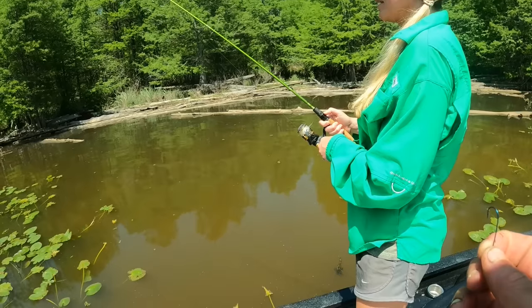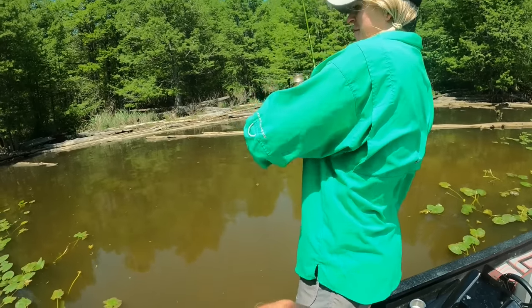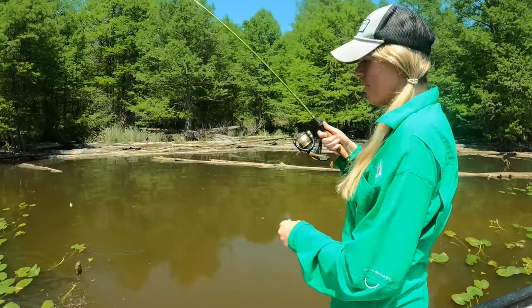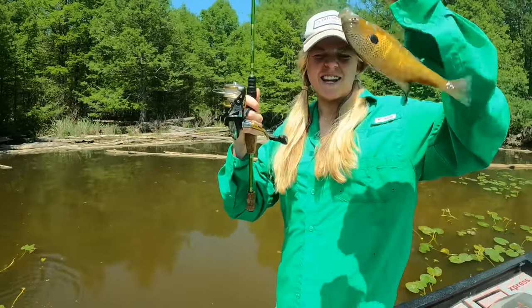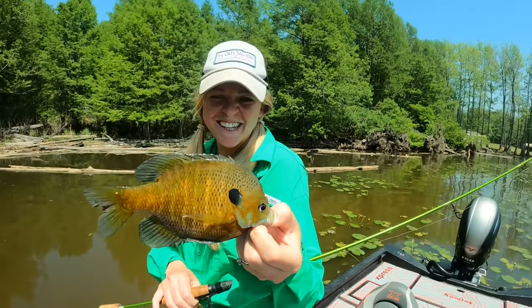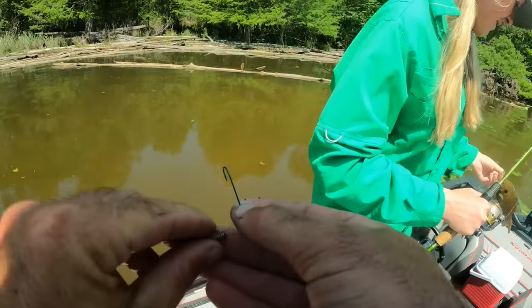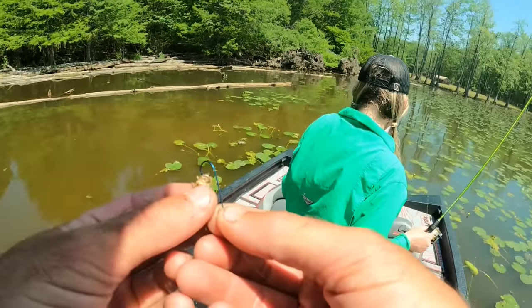Whoop. Got smoked. He's on there. Oh, yeah. That's a stud. Hell, yeah. It's a really nice one. Can't be mad when they're biting like that. That's another beautiful bluegill. Good sized one, too. They are just smashing these crickets. I'm telling you, we both need to shallow up even more because it's only a foot deep out there.